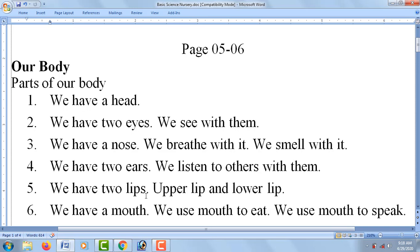So, with the help of eyes, we see what is around us. A blind person cannot see because his eyes do not function, but we have eyes, we can see. So eyes help us to see.